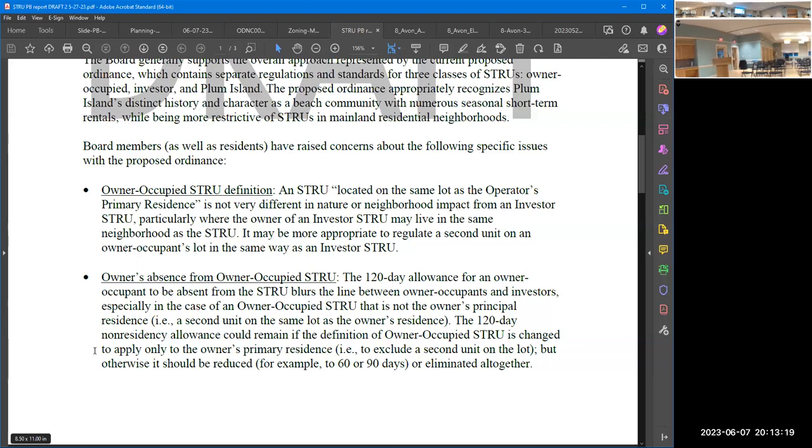Again, one last thing. That was all talked about a year ago, year and a half ago, and in other various amendments, and there was general agreement around that. So I just don't see any reason to change.